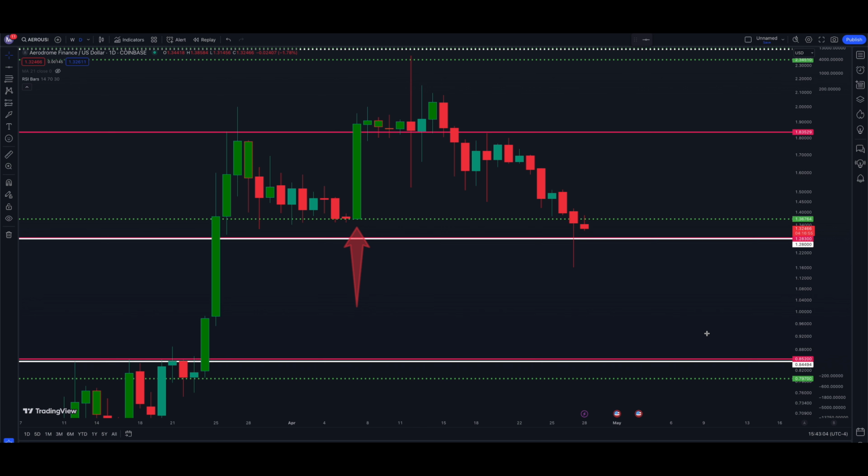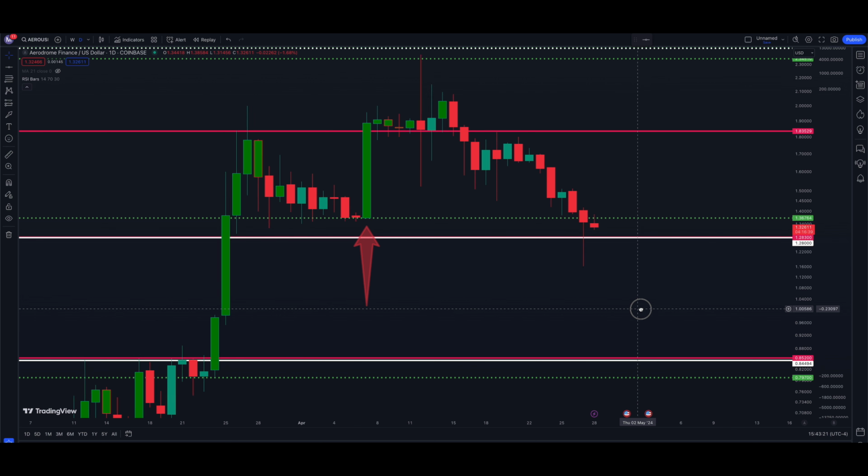The 28th of April. We're taking a look this Sunday afternoon at Aerodrome Finance. So ticker symbol AERO.USD. This will be the USD pair on tradingview.com. Coinbase will be where we're getting our price data here on this chart.